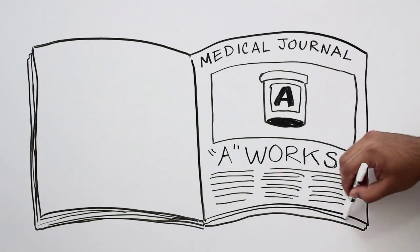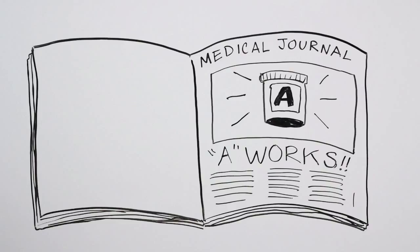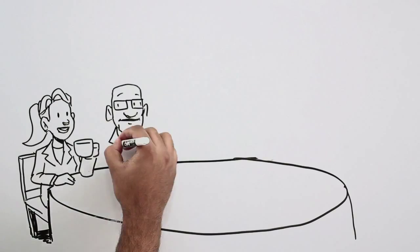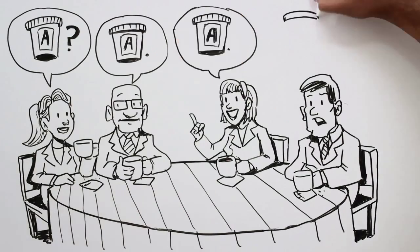Dr. Anderson knows that medication A is approved as safe and effective for high blood pressure. Dr. Anderson reads research articles, attends medical conferences, and talks with other doctors about what medications they prefer.